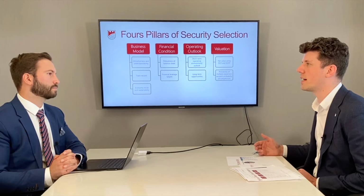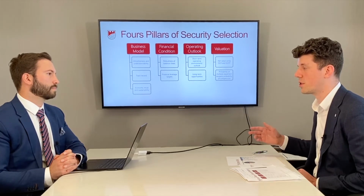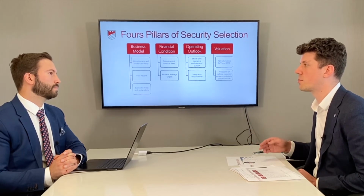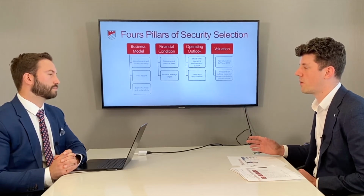We want to think about why they have been that successful, why that company creates that much value, and whether that is sustainable in the future. Is there any disruption risk? So that's the last bucket of questions. We want to make sure that they can keep generating the same value they did in the past. So that's the first pillar.